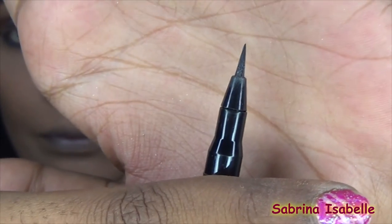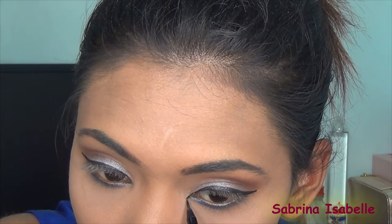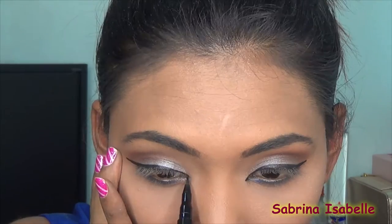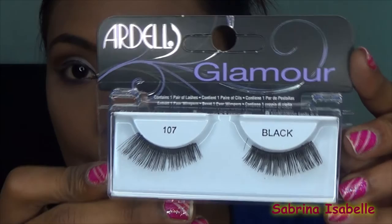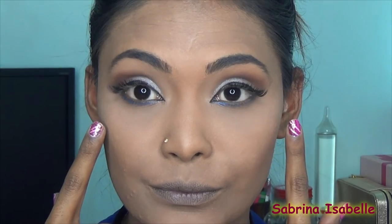As you can see, my Essence Easy to Use pen liner is really very sharp and very precise. So I'm going to use the very tip of the eyeliner, and I'm going to extend my tear duct slightly out. The reason why I did this is because, as you can see, it gives you a very nice, beautiful cat eye look. So for lashes, I'll be going in with the Ardell Glamour Lashes, in 107 Black. And so I'm just going to go off camera, apply the lashes, and I'm back.